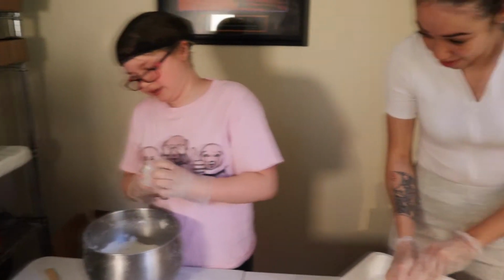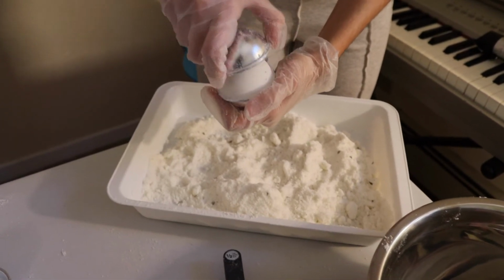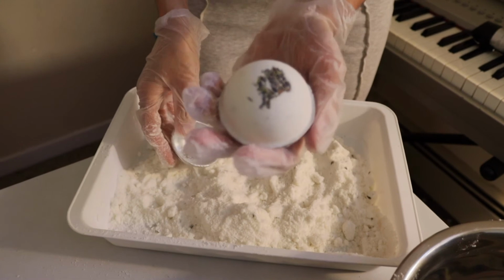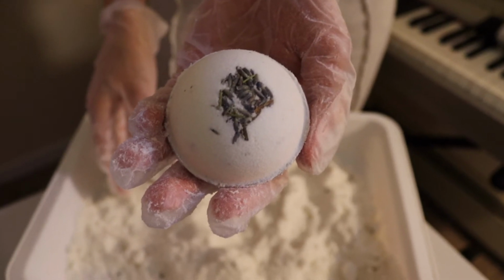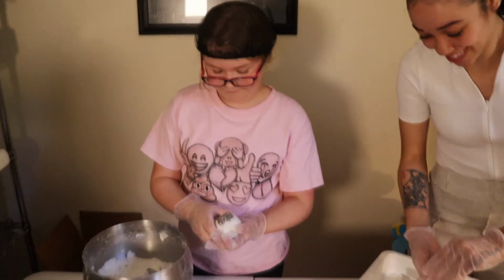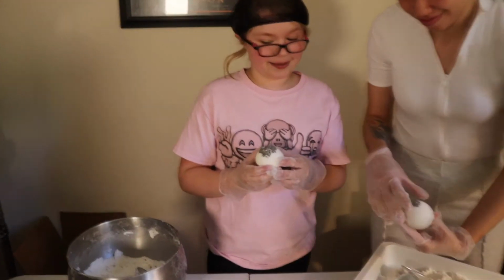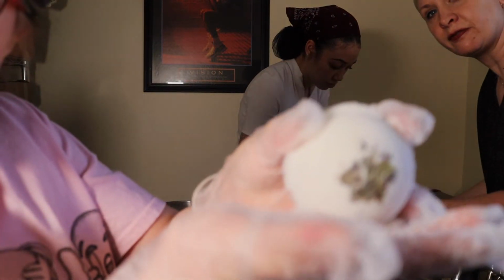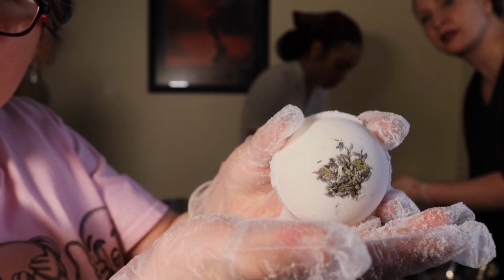Okay. Mom. Beautiful. Ed, you could probably lighten up on that lavender a little. This is very nice, Eden. I did it on purpose. It's beautiful. Beautiful, Eden.